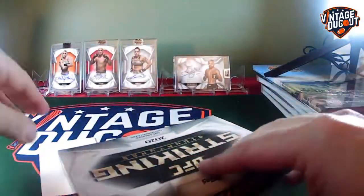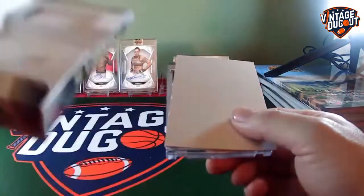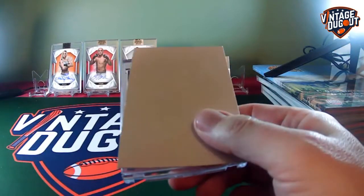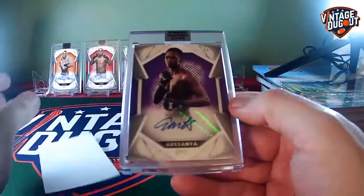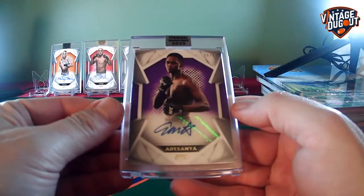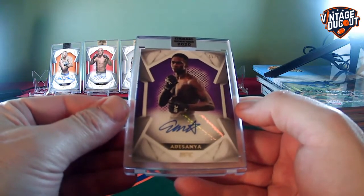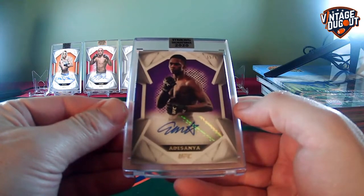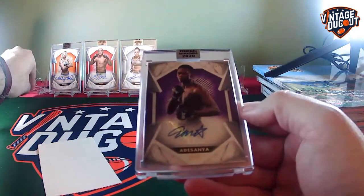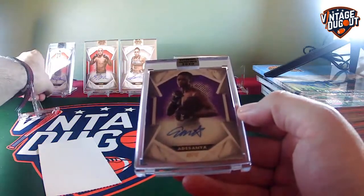Let's get another one for the wall. Come on, guys. Gotta hit one here. Purple. Not orange, but purple. It's still color. 15 out of 99. There we go. Boom. Izzy. 15 out of 99, purple. Congratulations there. Somebody's happy. Big hit there. Purple Izzy. Make room for Izzy, another champion.